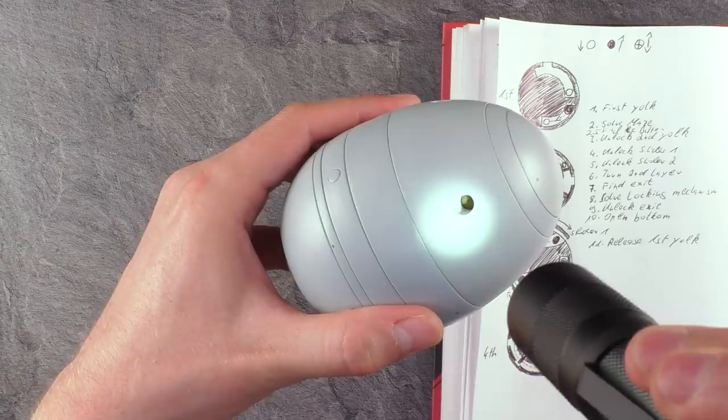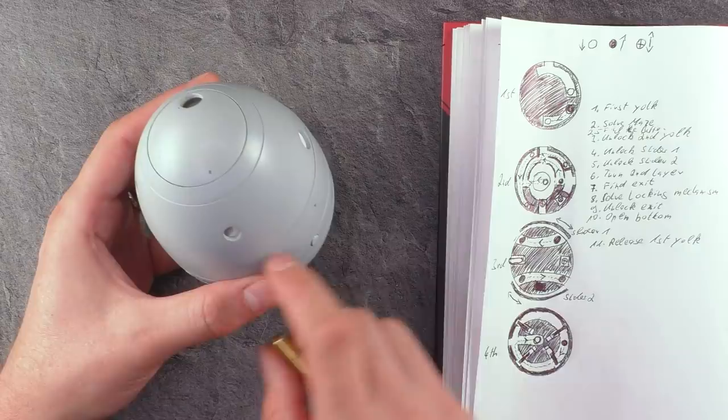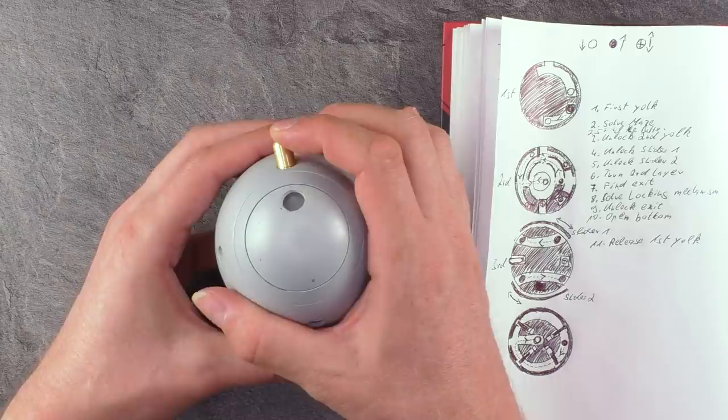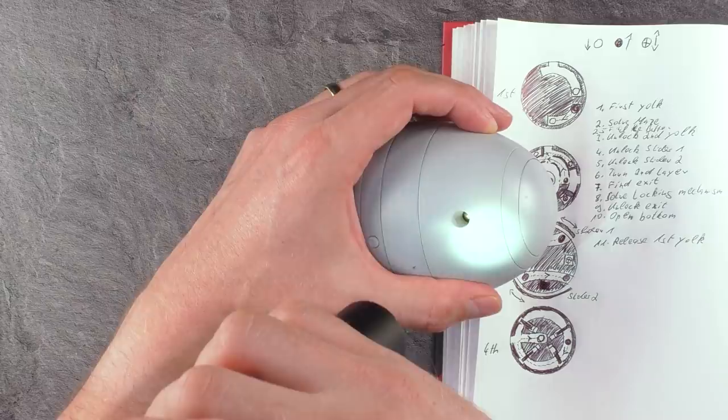What's not really visible here is that there's also a hole on the bottom side. Means if I take the second yolk, and this is a very tricky thing, I need to put it in here, but with the magnet inside. So here it's repelled. But if I put it in the opposite direction, it's unlocking some kind of mechanism. You can hear it. Now it's unlocked. And now I can twist the complete second layer by 90 degrees, and the ball at one point will drop inside of a hole.